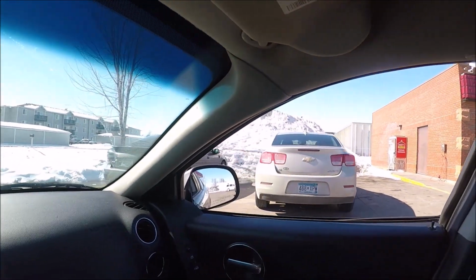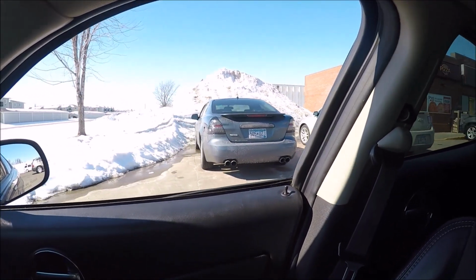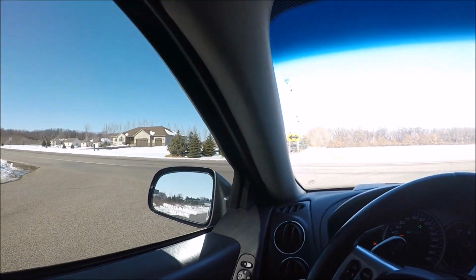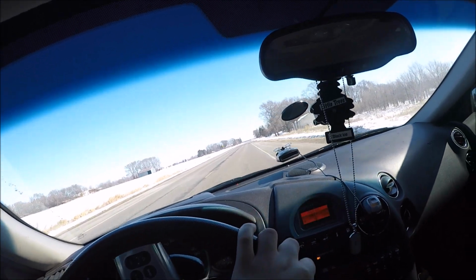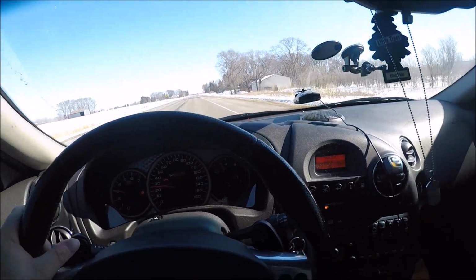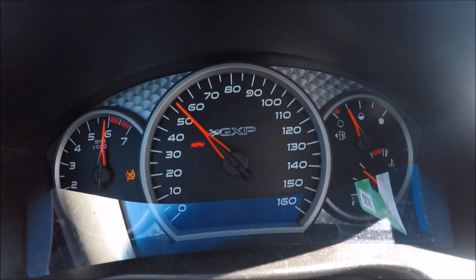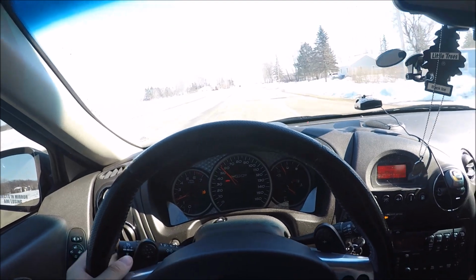Here's a local dude's GXP. I think it's pretty sweet. I love his wheels. He's got the actual forged Alcoa wheels. I get a little first gear pull here. It's my favorite gear because it just pulls the hardest in this car, which is weird, but yeah, I love first gear.